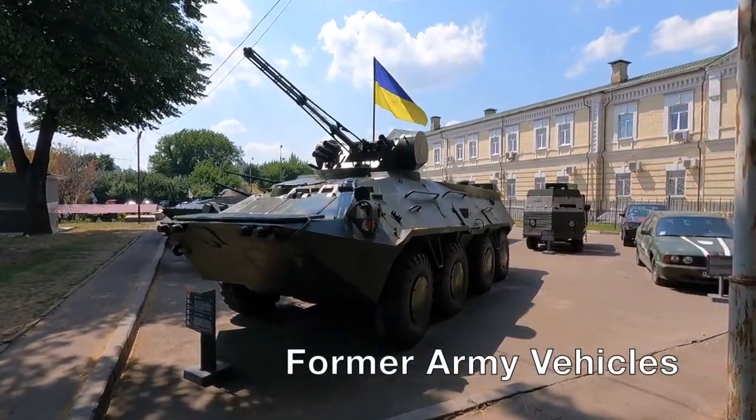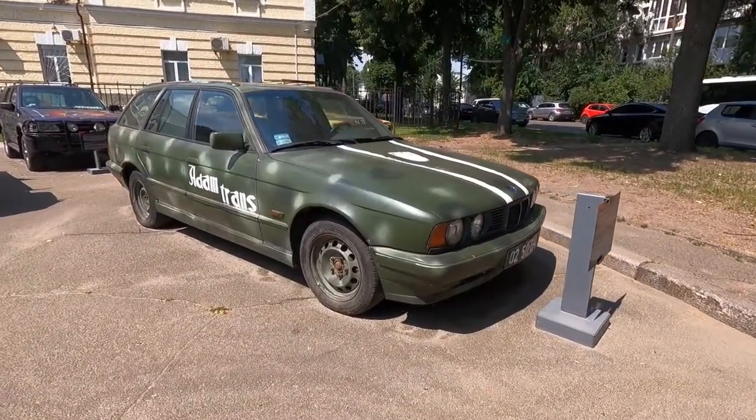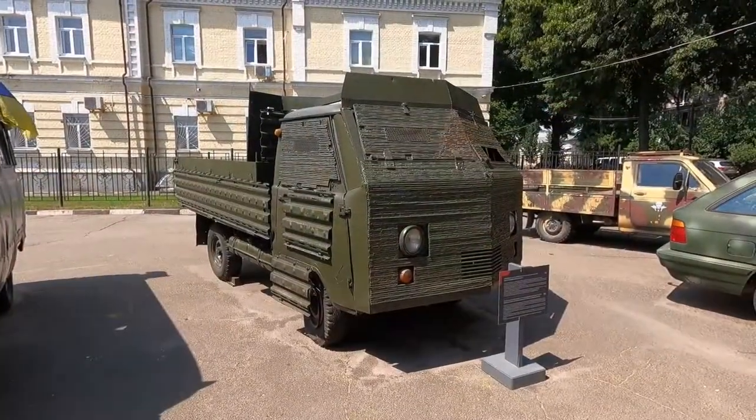Here are many vehicles used during the World War II era. Each one of them has a brief history of how they were used and their significance in fighting the war.